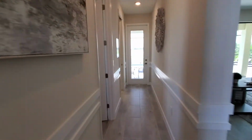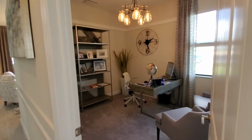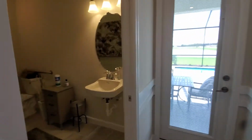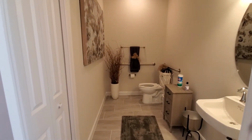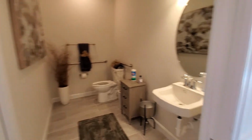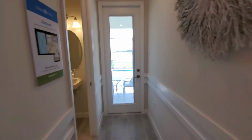But first, we're going to come here to the left. You're going to have the first guest bedroom here, being utilized as an office, as you can see. And directly next to that is the downstairs guest bath, which, because this is a model being used as an office, does not have the shower, but there would typically be a shower in here. This also serves as the pool bath, because you have a door leading out to the pool.